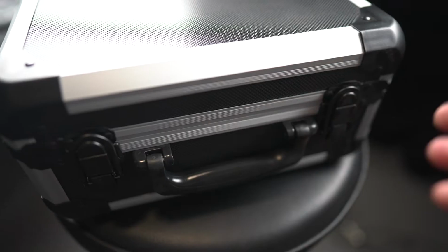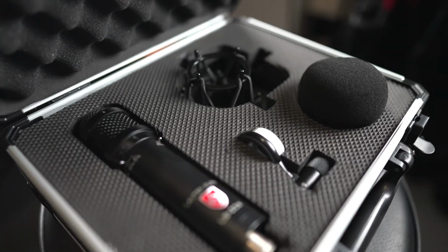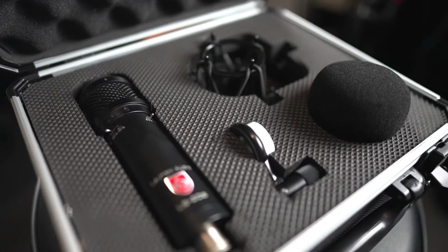I personally think this microphone is also quite versatile as it has two switches, one for the high pass filter and the other one is for the low pass filter. We will test shortly how these filters affect the tone of my voice. So this microphone also comes with a hard case, which is really appreciated because something like the SM7B only comes in a box. And besides a carrying case, as you can see, this microphone also comes with a shock mount.